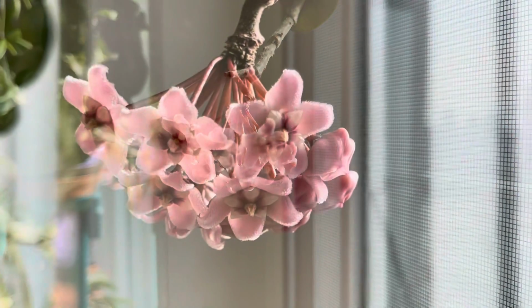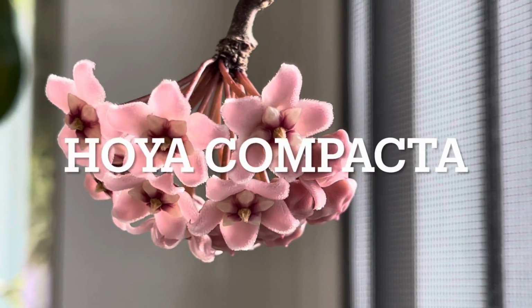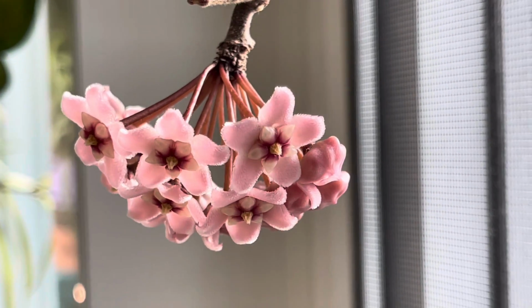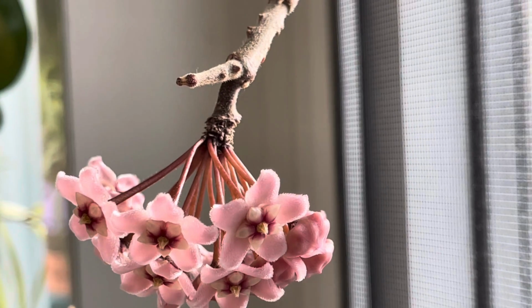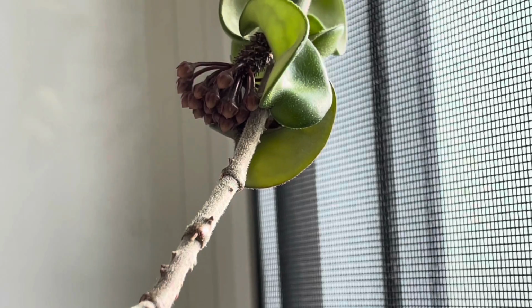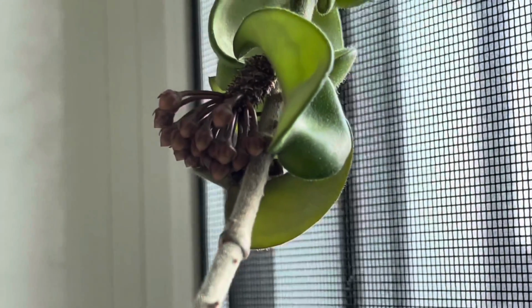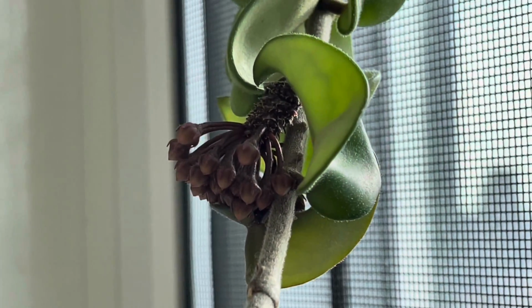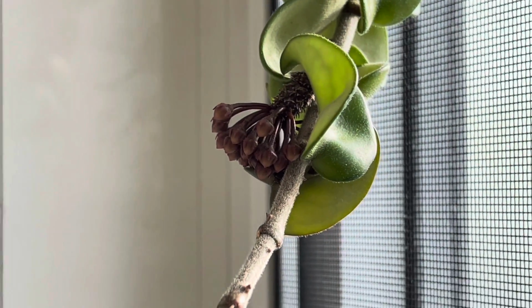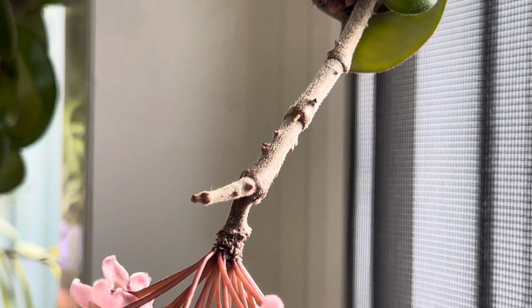It's the first bloom for the Hoya compacta this year. It's off to a good start. She's blooming a bit early this year. And you know what? I'm keeping her in a south window. She's getting a lot of sun, about 5 hours of direct sun each morning. And she seems to be loving it. With spring fast approaching, she's finally waking up and giving some blooms.